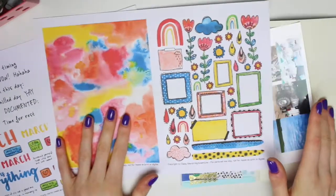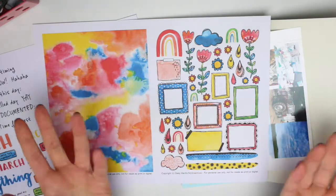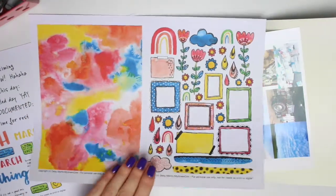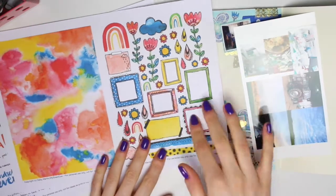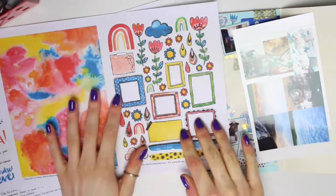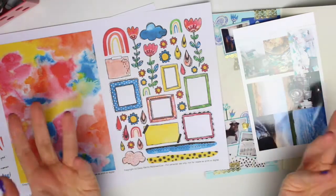I know I wanted to do a collection surrounding frames because that's just something that I really want to use more in my journals myself. And I wanted them to be fun, funky colours, patterns, different shapes, different sizes. But obviously I didn't want to just do a page of frames because I feel like you need a bit more than that.